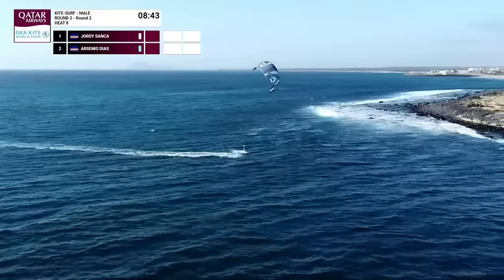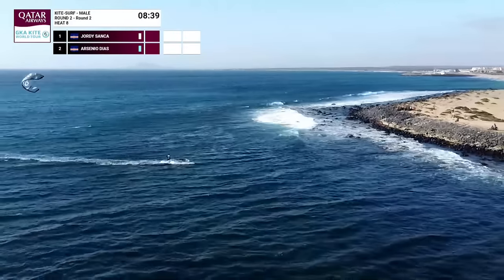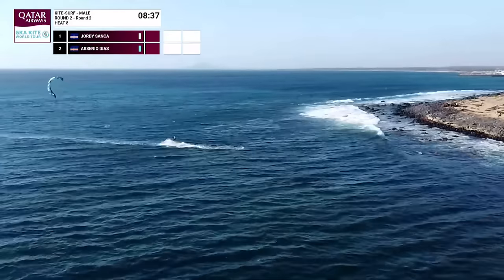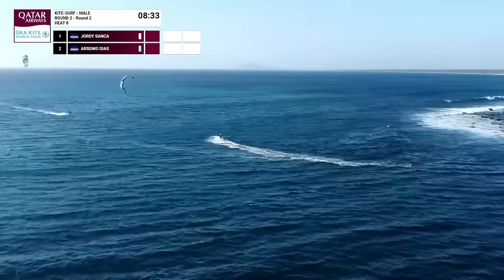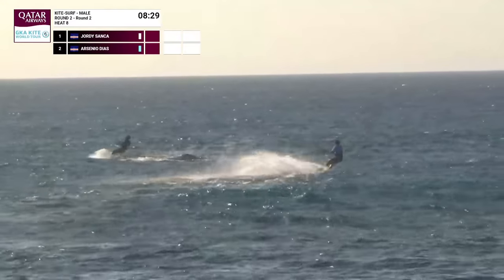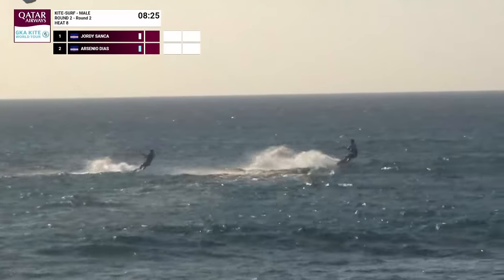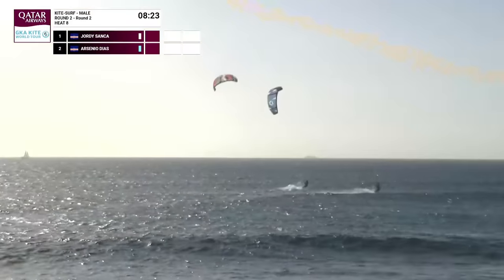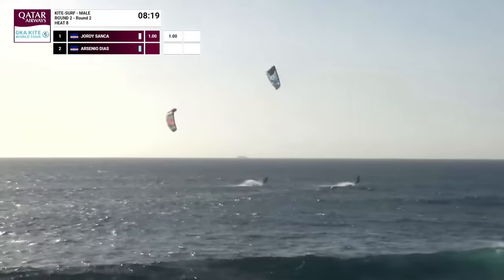All right, so less than 9 minutes to go, and these guys, there has been a couple of scores. There's an issue with the internet, surprisingly so, for the scoring, so hopefully that will be resolved very shortly. What I can say, it does look like Arsenio Diaz is in the lead, but very small margin. I will be getting that information to you as soon as possible. But what I can say is there is 8.5 minutes left of this final heat of the men.